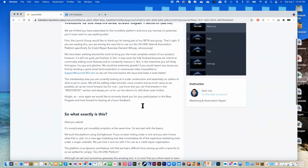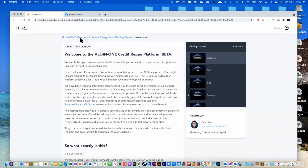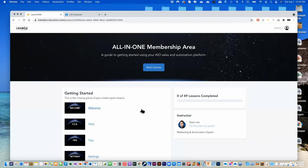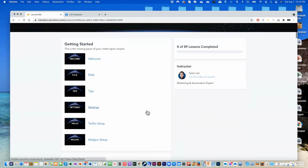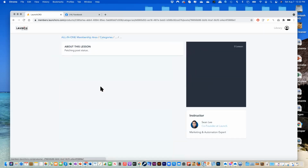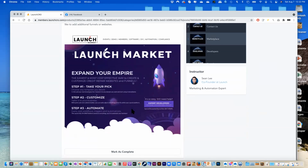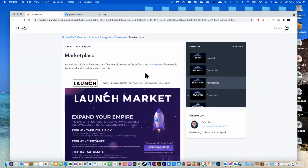Again, I'm not going to take you through every one of these, but this is a description of what you've got, how it works. I'm just going to keep kind of jumping through to give you a preview and not spend all of my time on this with you. But there's a marketplace. If you want to go buy add-in stuff, we make it possible, and you see it's fetching, so then it loads. But then there's things to customize. We actually have a marketplace you can go and look at if you want to buy add-on funnels or websites.